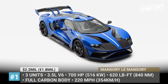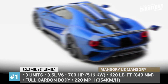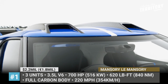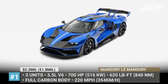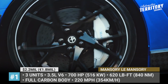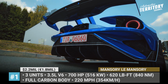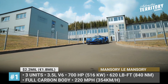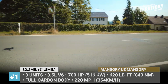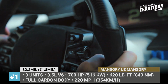Mansory Le MANSORY. Turning 30 is a big deal for any company, so Mansory continues to celebrate its anniversary with this complete conversion package for the current generation Ford GT. It is limited to just 3 copies, one for each decade that the brand has been on the market. The model gets the exclusive blue race paint job complemented with white blue Alcantara interior. It also features a 2 inches wider full carbon fiber body, reworked aerodynamic kit, and custom 21 inches forged wheels.